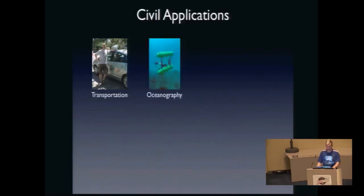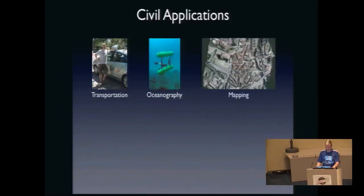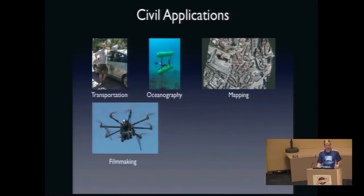Oceanography is huge. Submersibles and boats. Terrestrial mapping. They're all the rage now in camera control. You can buy a really kick-ass stabilized camera drone now from China for like $1,000, $1,500, fully loaded. Operates out to 1 kilometer. Really, really nice. Power line inspection is huge.